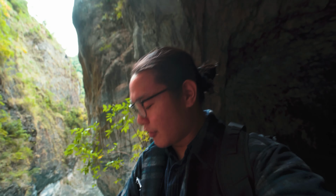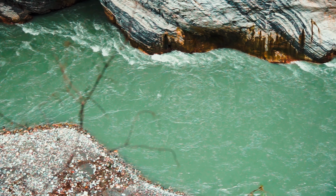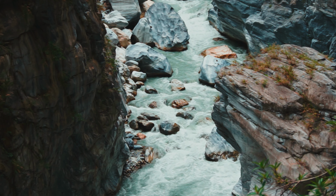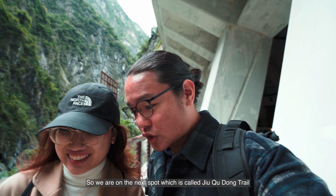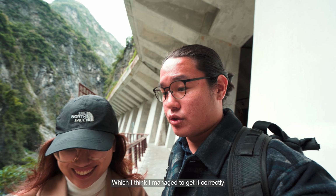So the guy gave us another set of information, which is really helpful because I didn't really do any research for this place. So for the trail itself, it's from Yanzikou to Qixingtang Beach, and basically it aligns yourself along the Taroko Gorge, which you can enjoy all this scenery around you. Which is called Jiu Qu Dong Trail, which I think I managed to get it correctly.